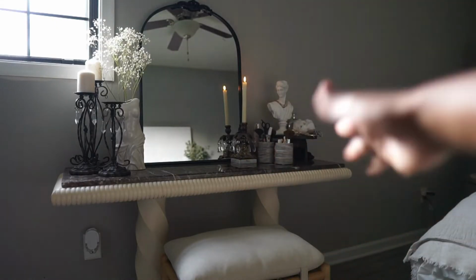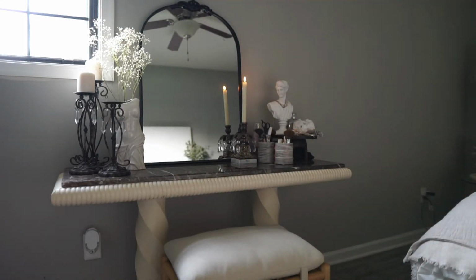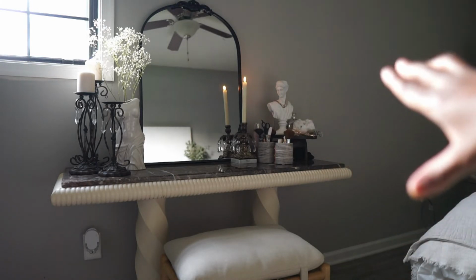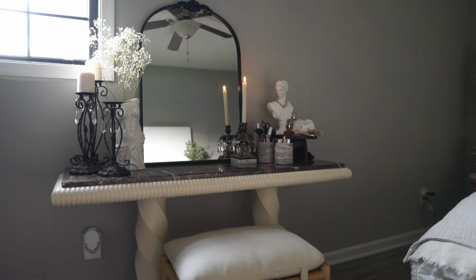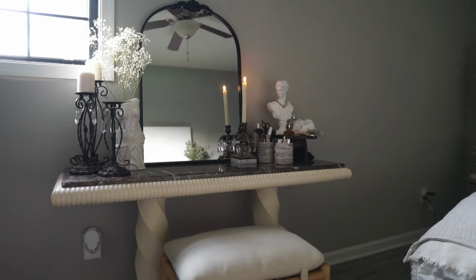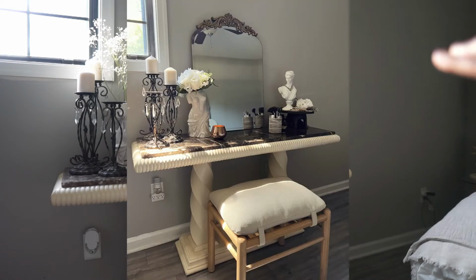All right, so here is my vanity area. Nothing really changed besides I added this beautiful candle that I got from Amazon. These beautiful mirrors are the new addition. So I noticed that once I moved the other mirror, the circular one that is now in my bar area, I was craving a black mirror again. So you guys know I used to have the gold one, which I'm gonna insert a picture of, because I don't know if you guys have followed me for a while or you just came across my videos.